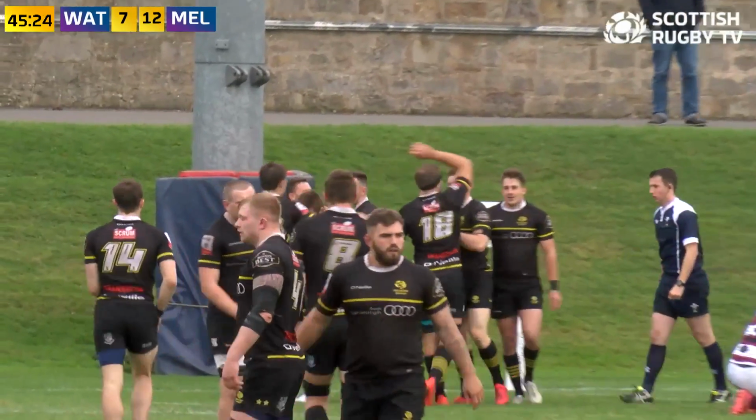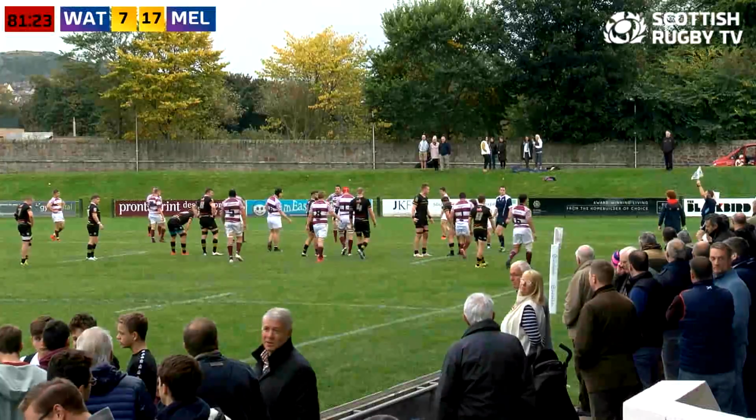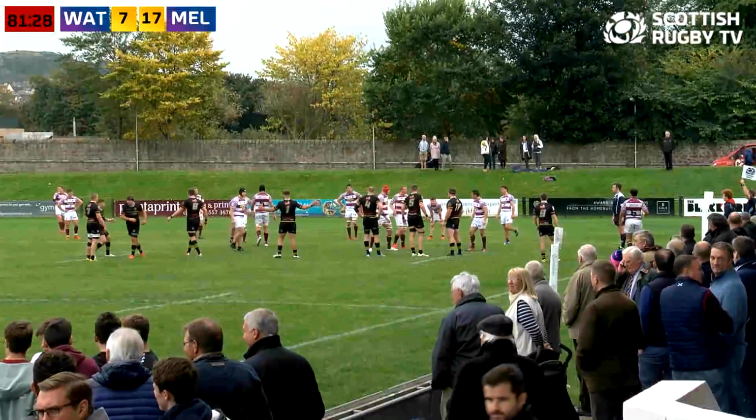Yeah, that's the one thing that Ross McCann is good at. You know, in a short space, he's very, very good on his feet. Melrose getting through, being able to kick through and having a 5 metre line out.